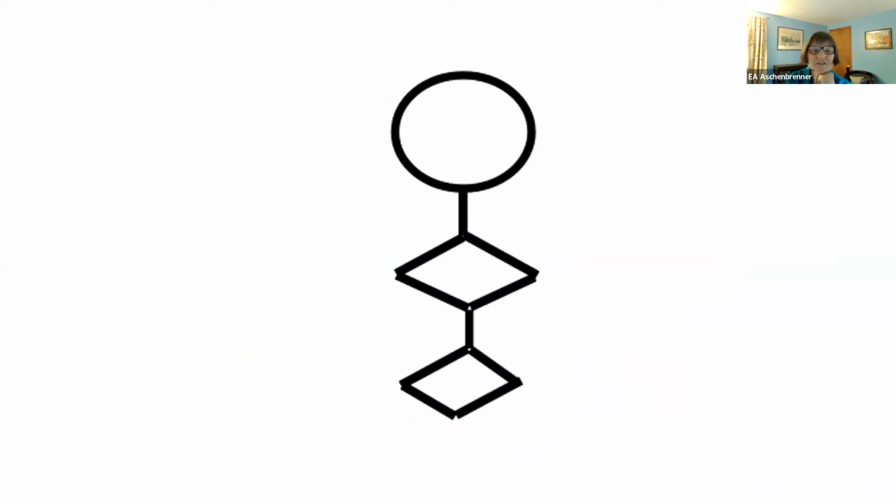So what I'd like you to do is think about the skills that children are learning that are executive function related skills while engaged in the freeze game. And please type that into the chat.